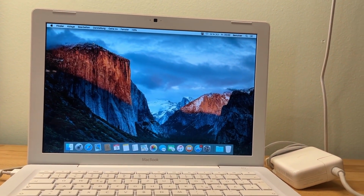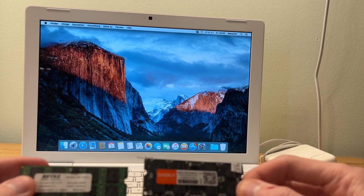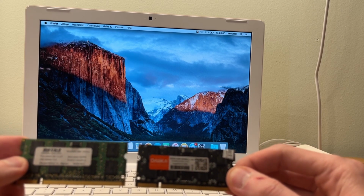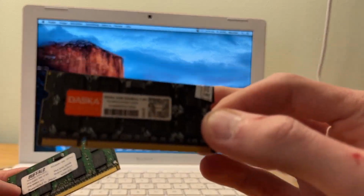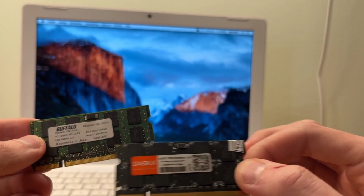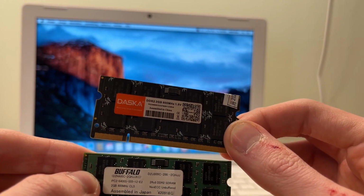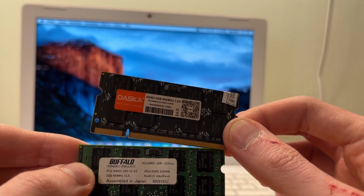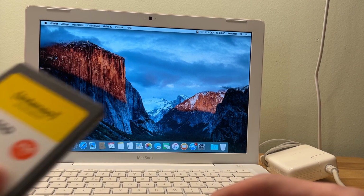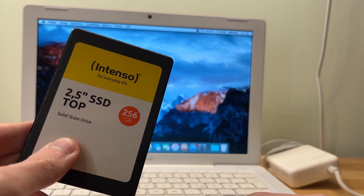We need to upgrade RAM and storage. So I have here 2 RAM sticks, which I hope they work. They've been laying around in my workshop forever. And finally I can put them to use. So those are here a Doska 800 megahertz DDR2 and 1 Buffalo. There you go. I really hope they work. If they don't work, we have a problem. Then I have to postpone this project. And an SSD, because no one should use a spinning drive in 2023 as a boot drive.